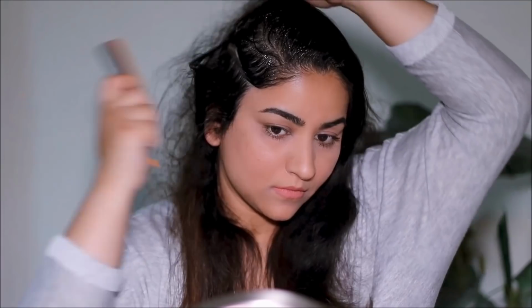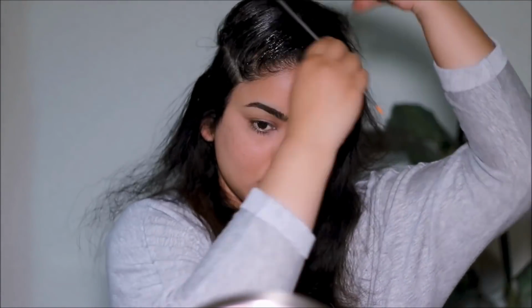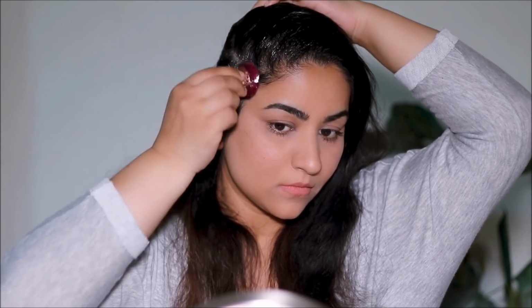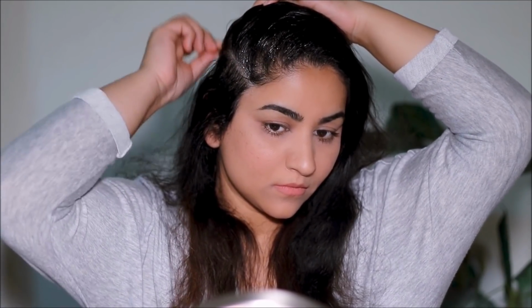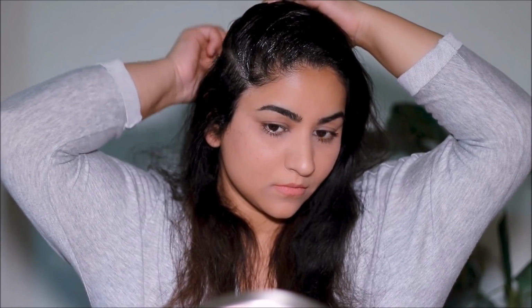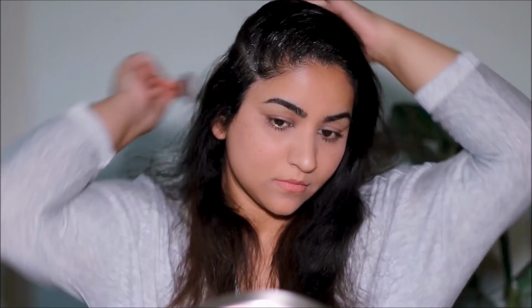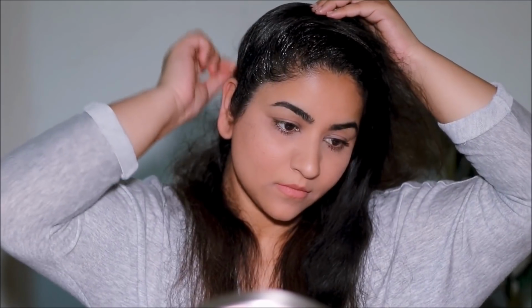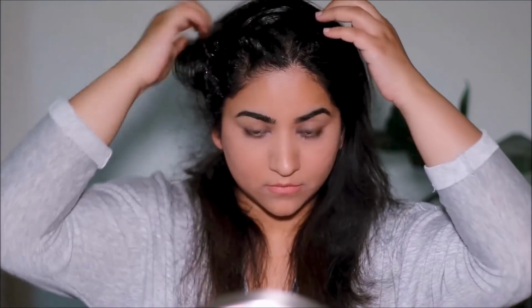But again, make sure to cut off the tail end of the onion. As you can see, it's so much easier to hold it and massage it into your scalp. And because of the heat in your body, the juice from the onion is continuously released. So as and when you dip it in the coconut oil, it combines with the coconut oil to give you all the nourishment that you need for your hair.